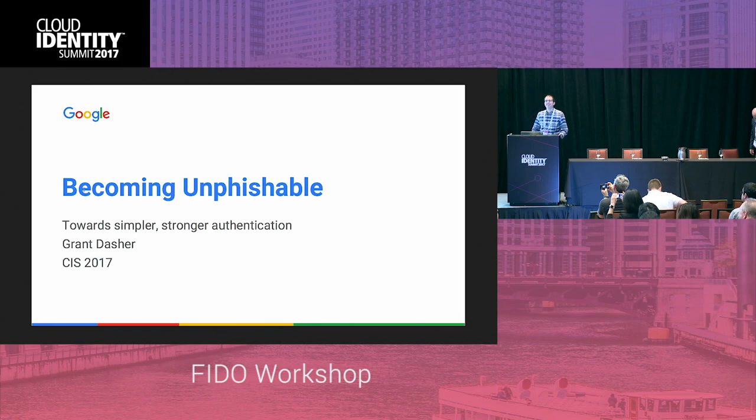Okay. So I'm Grant. I'm an engineer at Google. I lead one of our internal enterprise identity teams. So my focus is on trying to solve identity problems that our enterprise customers using G Suite or our cloud platform have. But this talk is actually about our own internal efforts to deploy security keys as our tool for strong authentication. So I think probably many of the people in the room know the story here.